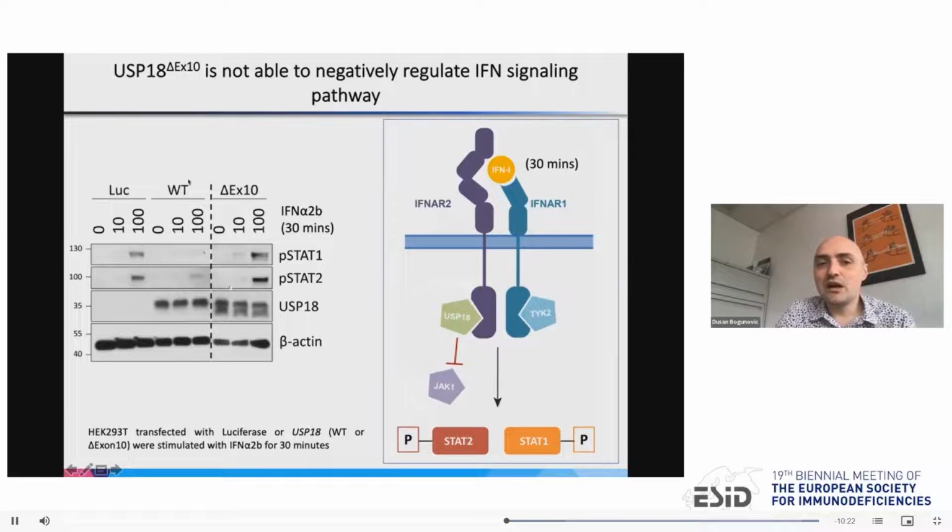Because if we introduce the wild type back, the cells become hyper-responsive to interferon, but this delta exon 10 USP18 that this patient carried was unable to perform its function that would displace JAK1. Interestingly, and I'm not showing it here, this patient had largely normal de-ISGylating activity, suggesting that the hyper-ISGylation in itself probably doesn't contribute hugely to the phenotype we have detected in this patient.